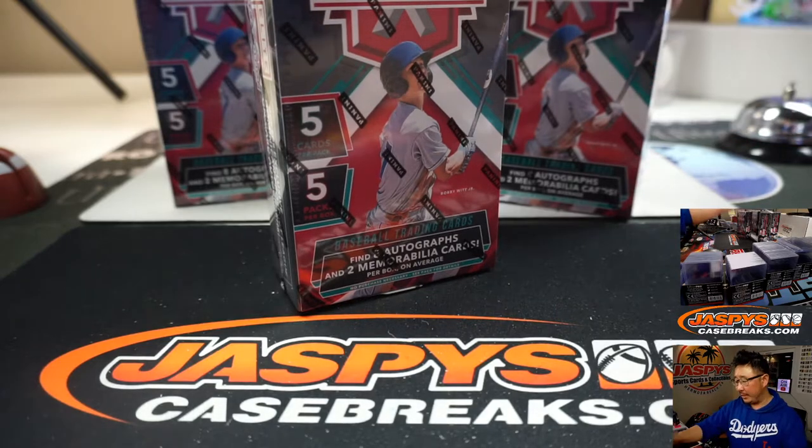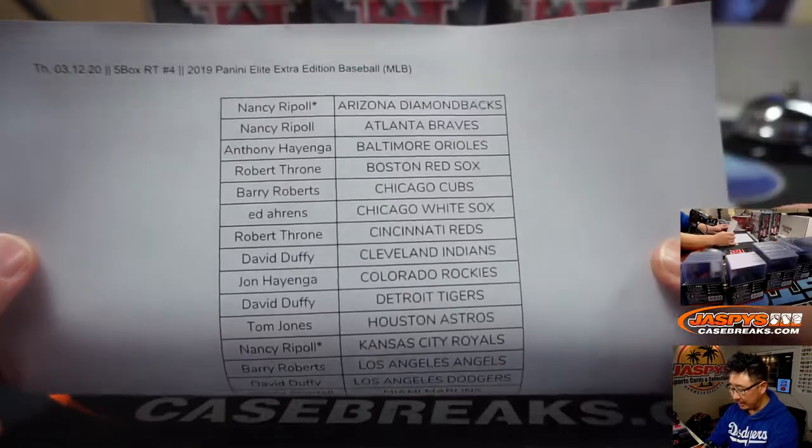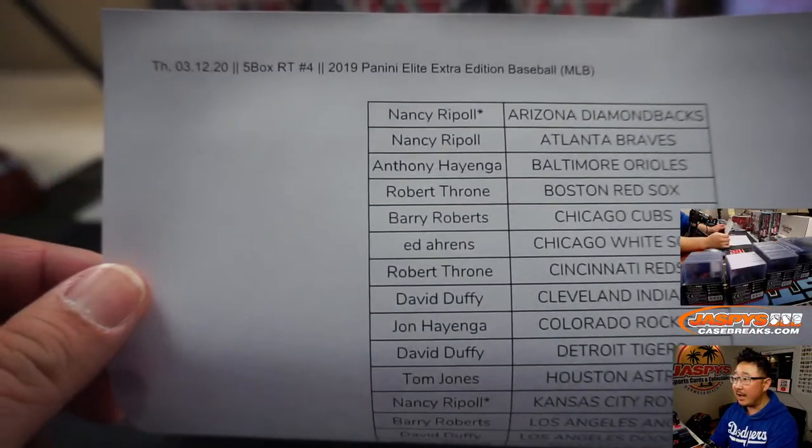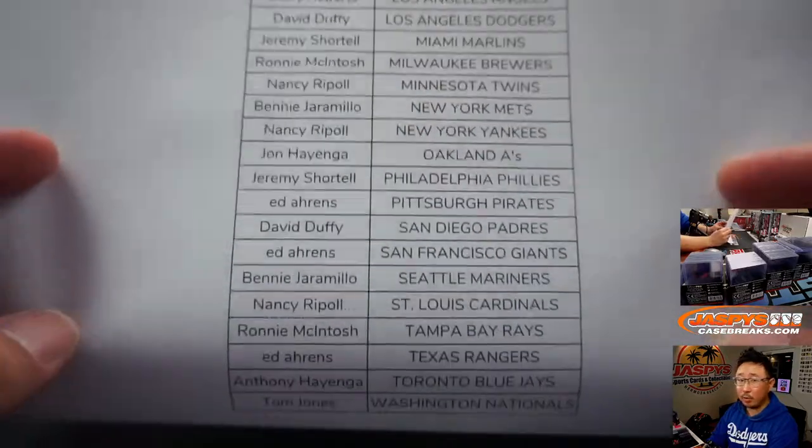All right, welcome back, everybody. So there was a little bit of trade chatter, but at the end of the day, no trades. There it is, 2019 Panini Elite Extra Edition Baseball. 5-box random team number 4. So that list remains the same. Thanks, everyone, for getting in.